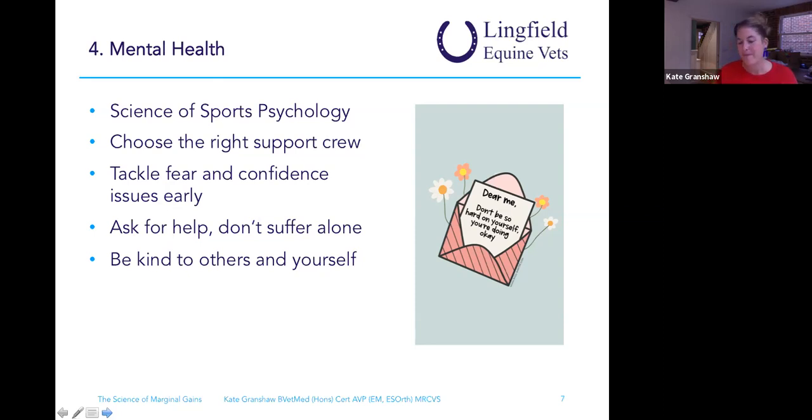So I really wanted to put this fairly high up the list, because I think happy athletes perform better. That's the reality. And that's whether it's the horse or the rider. The science of sports psychology is a fairly new discipline, but I think it's become incorporated in a lot of the top level athletes and performance directors of all the disciplines for equestrianism.